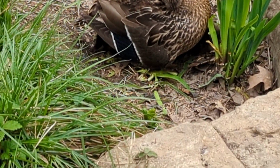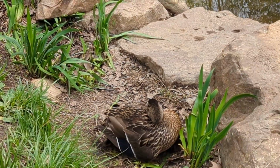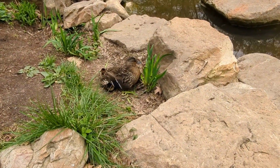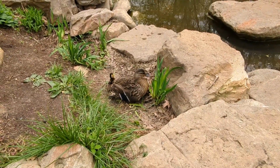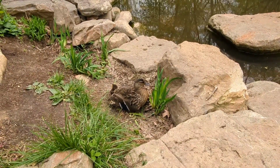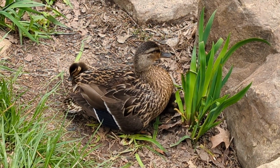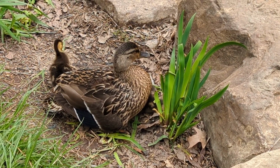Mama and her babies. How precious. Look at them. Oh, they're so cute. We won't bother you, Mama. You're doing such a good job. You are. They're so cute. I don't know how many there are, but you protect them. You're a champ, mama.